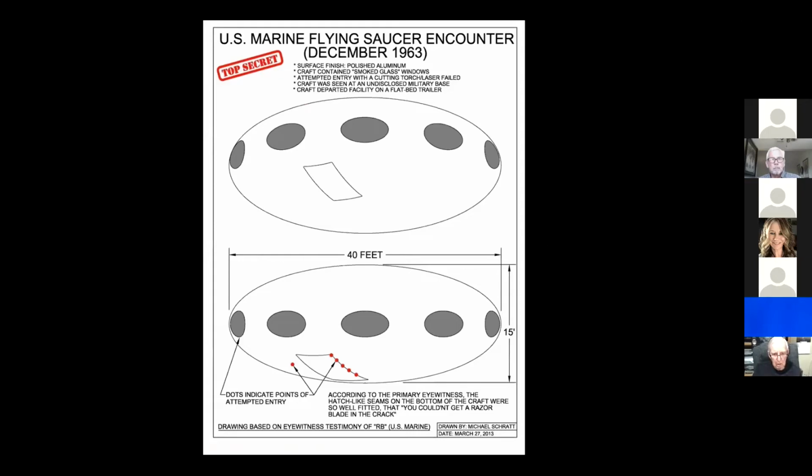Now, I also want to move on to this case here, which I felt was the most significant case within the Stringfield reports. U.S. Marine encounter. This is December 1963. According to Stringfield, he did interview by telephone a U.S. Marine who claims that in December 1963, literally weeks after Kennedy was assassinated on November 22nd, 1963, he boarded a plane with blacked out windows.